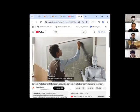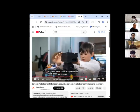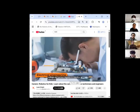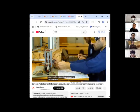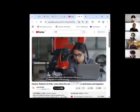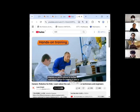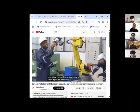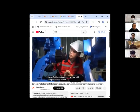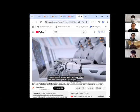Similar to a robotics engineer, you should be interested in math and science. Most technicians go to college and pursue degrees in robotics, electrical engineering, or another related field. Many also pursue advanced degrees or certifications to further specialize. Hands-on training is also a must. If you are interested in either of these fields, start getting involved with programs and classes today and see where this cool career path may take you.